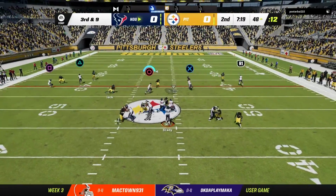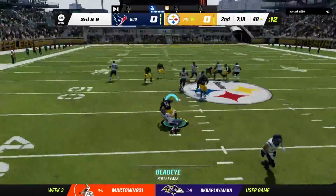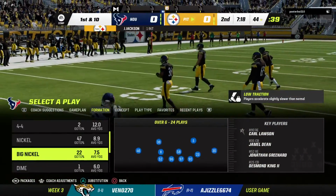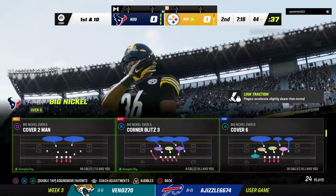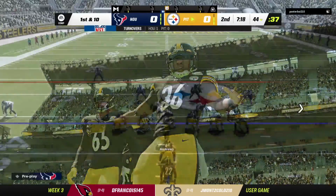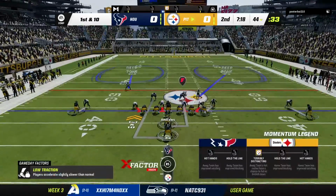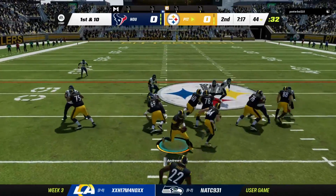Brady going to throw. He rifles one, and that's going to be intercepted. Picked up by J.C. Jackson. And the Steelers will take over possession here up at the 44. So good field position for the Steelers as they come up 1st and 10 at their own 44.